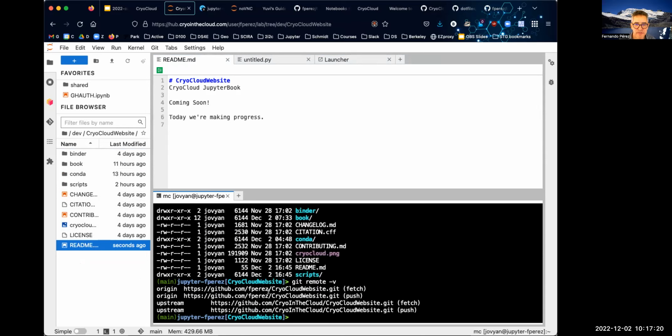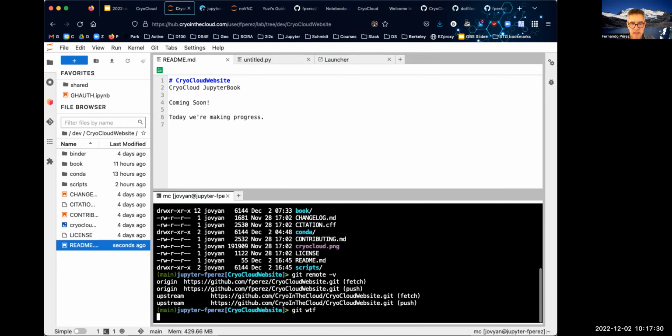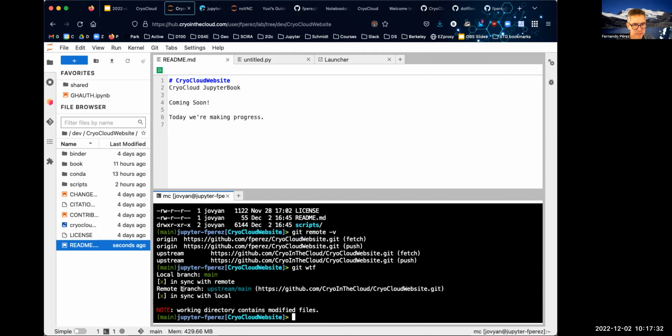I have both my fork and the upstream project fork available here. Which branch am I in? I have this little utility that tells me what this branch is. I didn't come up with a name, by the way. I'm sorry, but that's what Git WTF is called, but it's extremely helpful. It's a little Ruby script that tells you what your branch points to. So my main points to the remote upstream main branch.